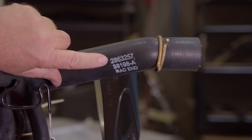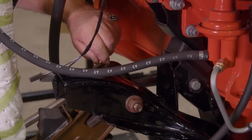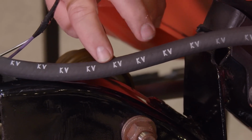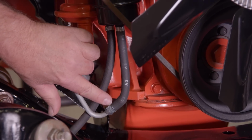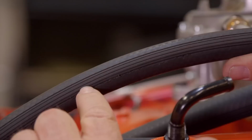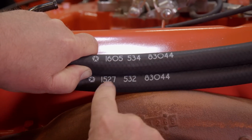The upper radiator hose, just like the lower one, has the part number on it, as well as the Corbin clamp. Now the fuel lines, this gets a 3/8 delivery line. These are replicas of the original fuel line with the KV marking stamped on them. And they have the original Autaker clamps. The line that goes from the fuel pump to the separator is 5/16 of an inch, but it also has the KV markings and the Autaker clamps. Heater hoses also have the exact same number of ribs in them that the factory did, as well as the part number and the vendor code.